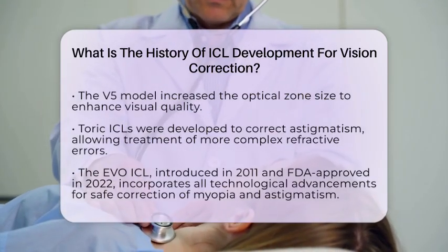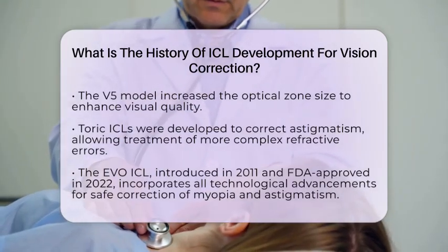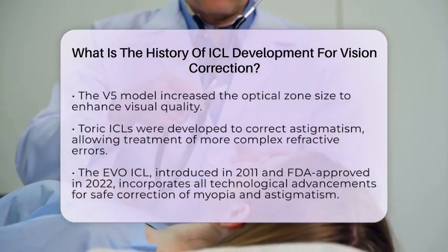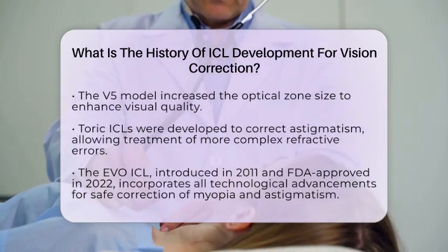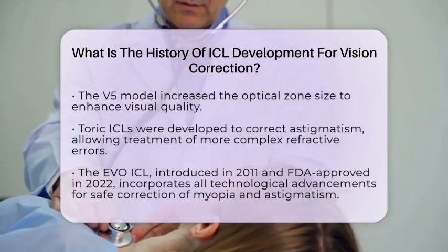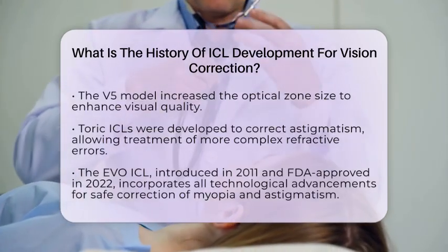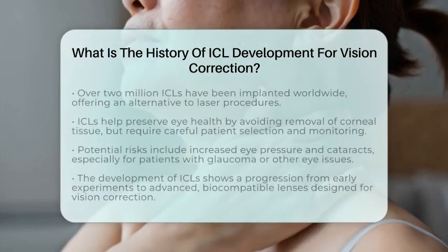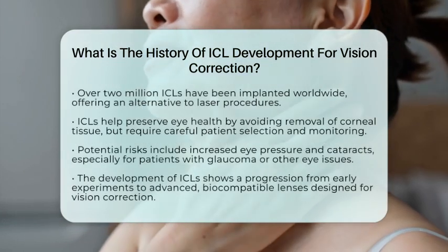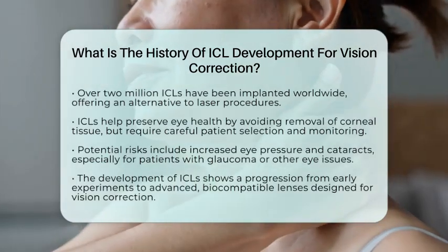The latest generation, the EVO ICL, was introduced globally in 2011 and received approval from the U.S. Food and Drug Administration in 2022. It incorporates all these technological improvements, offering a safe, effective, and predictable way to correct myopia and astigmatism. Over 2 million ICLs have been implanted worldwide, making them a popular alternative to laser procedures, especially for patients with high prescriptions or thin corneas.